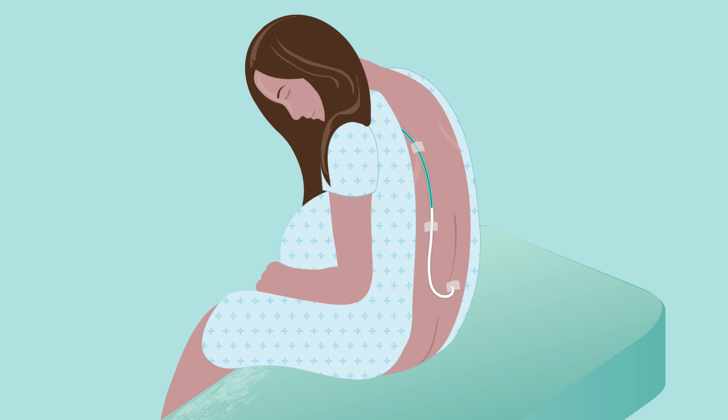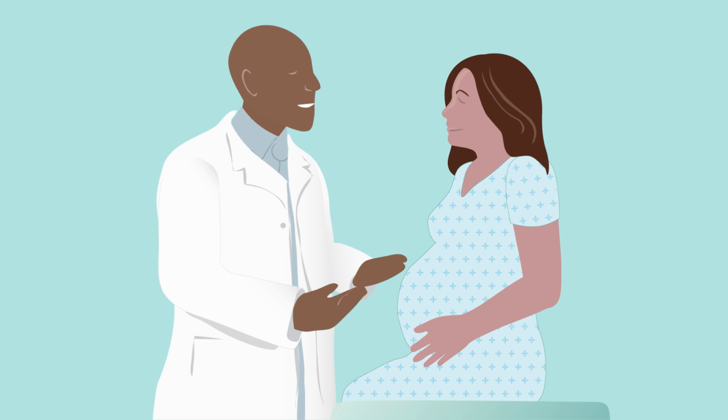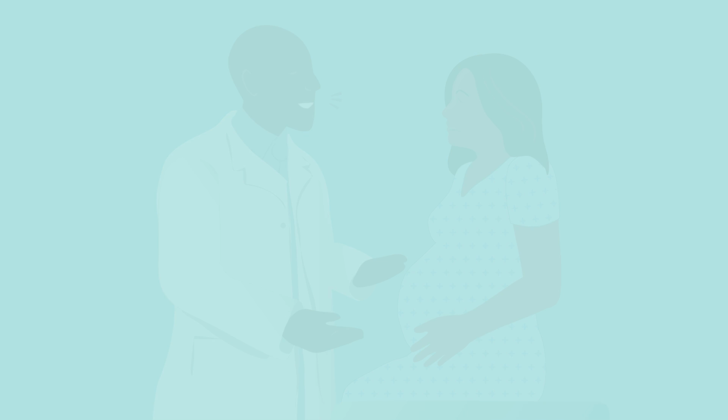If you choose to receive medication for labor pain, the most common option is a labor epidural. We will first talk about what a labor epidural is, then later talk about the risks and benefits of getting one. Again, whether you would like an epidural during labor is your choice. However, there are medical reasons why an epidural may be strongly recommended.